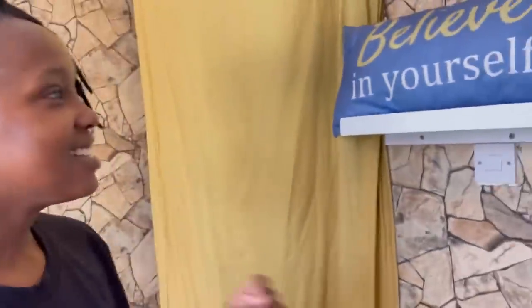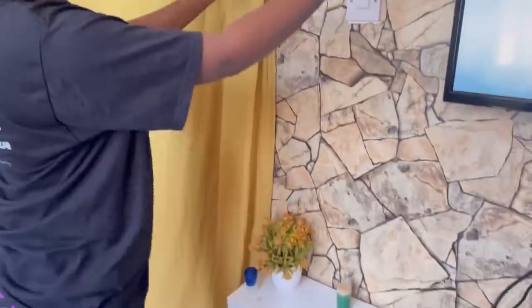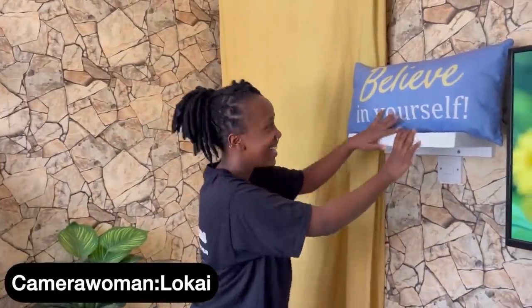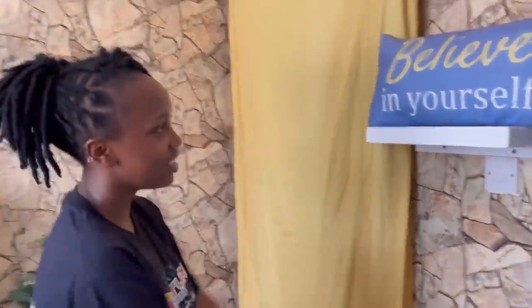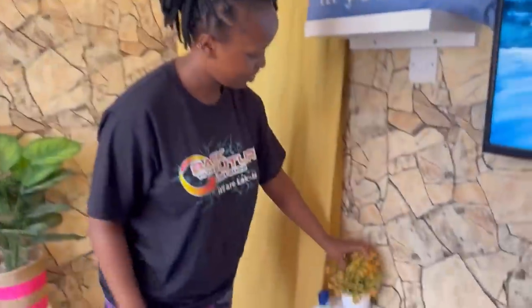So now where do we start? Let's start on this side. So, these shelves, by the way, I had them installed by my fundi. Then this pillow, I hope I'm doing this house tour right. I got this pillow in Langata. Believe in yourself. I just like the message that is there. Believe in yourself. Keranta. Yeah, so I love to come here.